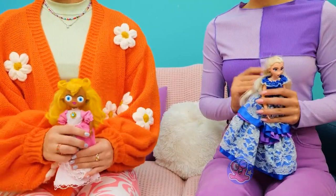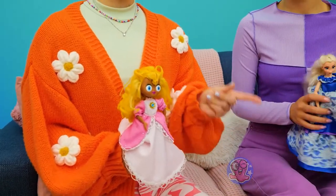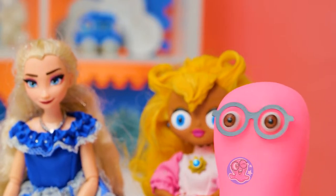Elsa is a snow queen. Frost is kind of her thing. Do you want her in your home, Peach? Are you kidding me? Of course I do! Then I know just what to do. Let's go! We are going to build our dolls, collector's items, a new house. Did you hear that, ladies? This is your lucky day!